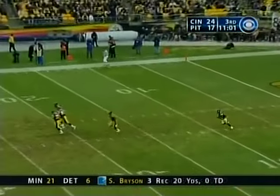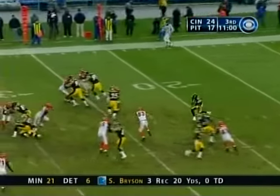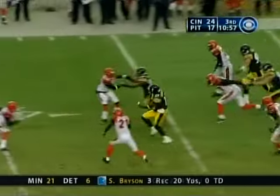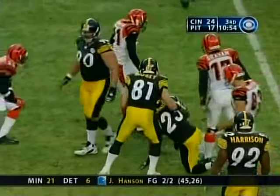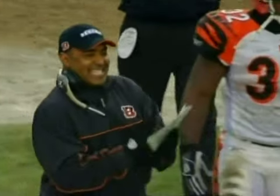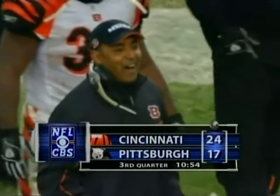Confluence of the 3 rivers, and the kick comes down to Quincy Morgan. He's had some good returns. He's out to the 30. He's out to the 40, and the kicker has to bring him down. Shane Graham at the 42-yard line. 35 yards on the return. Pittsburgh. And a happy Marvin Lewis when we come back.